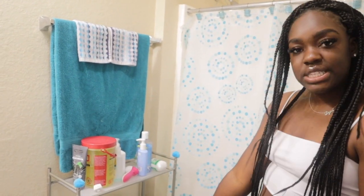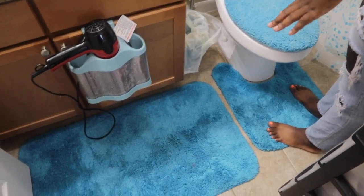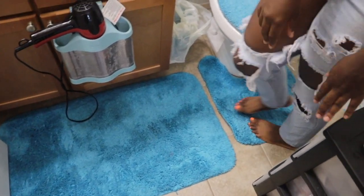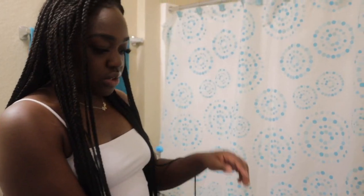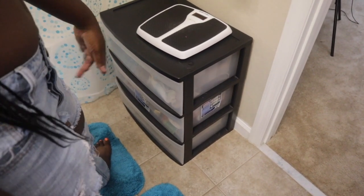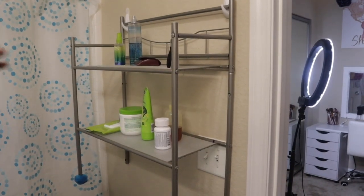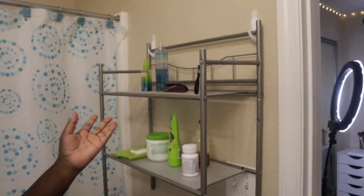I have my nice little toilet seat cover to match my little rugs that's in my bathroom. Everything is blue, so freaking cute. Then I have my little organizer drawers right here that I put like my towels at the top. I put like shampoos, conditioners, like everything else in the rest of the drawers. And then here is like extra space, like the stuff that I use like on the daily. I just put up here, and I have them up here with command hooks, and I hope that it stays on the whole year.